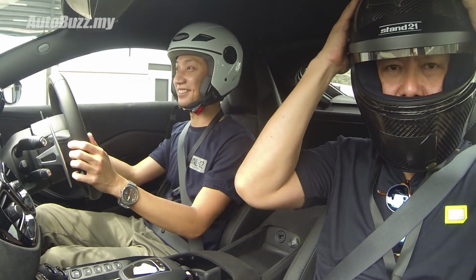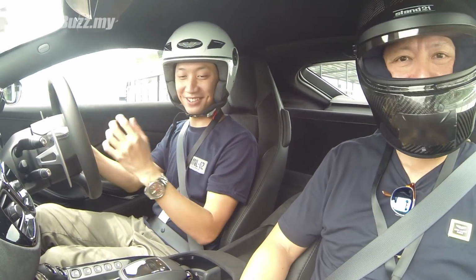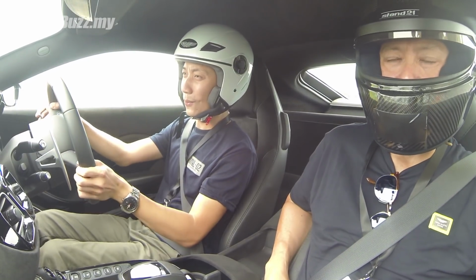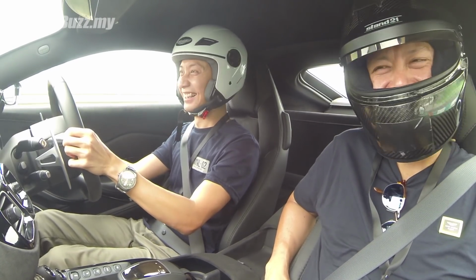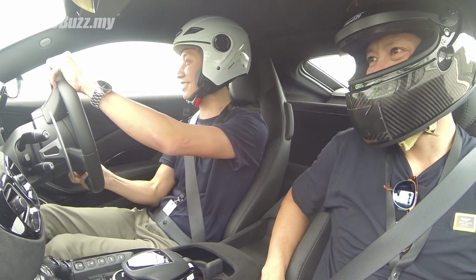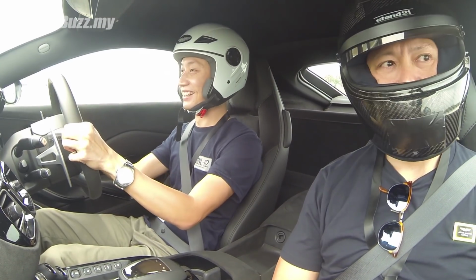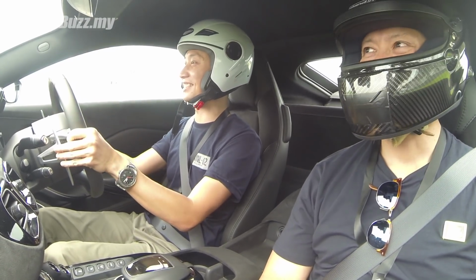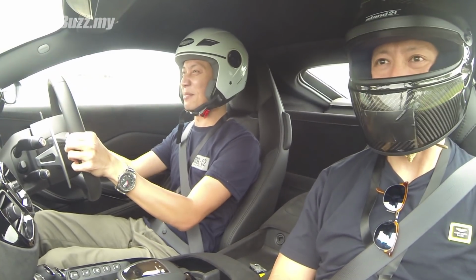Straight away, man, you can tell the difference. Yeah, very different car. The soundtrack itself, man. The background music, you can hear the car, the engine, the exhaust. Lighter than the DB11. Yep. With the engine being so loud, you can tell, man, from your throttle inputs how inconsistent it is. And this is supposed to be the baby Aston.